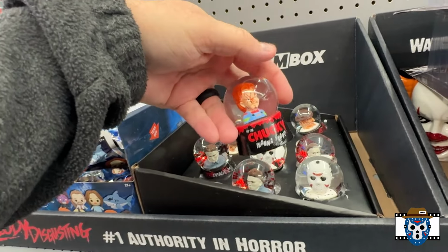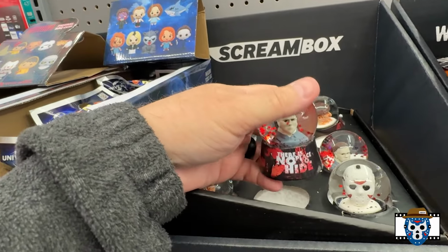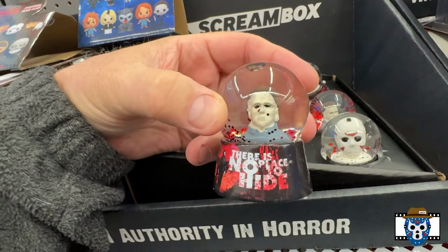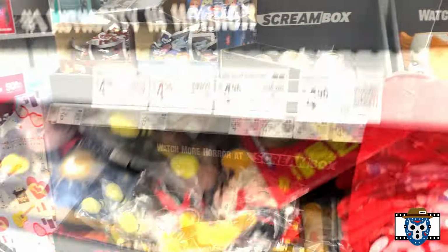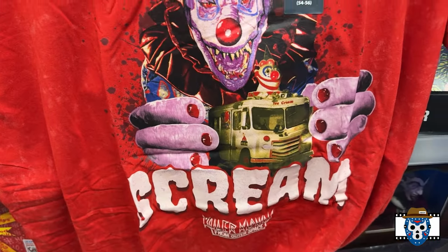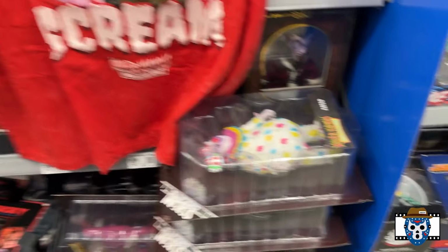Chucky. Good old Mikey Myers. And I think we looked at this. Somebody was walking up on me. There's a closer look at it. Oh, well. I thought I'd let you also see a closer look at this Killer Clowns from Outer Space shirt. JoJo's Ice Cream. They still got those figures in here.